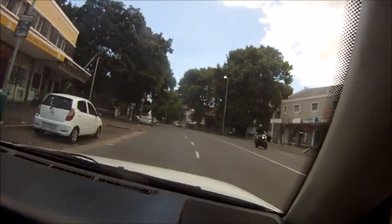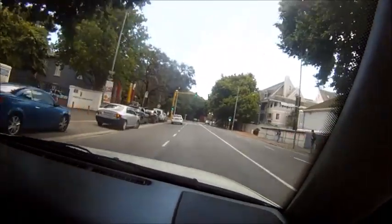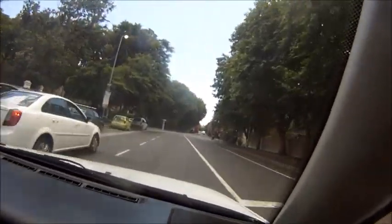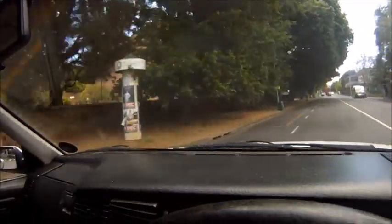And also a lot of trees, as you can see. Beautiful. And here's the Baxter Theatre. It is the Baxter Theatre there.